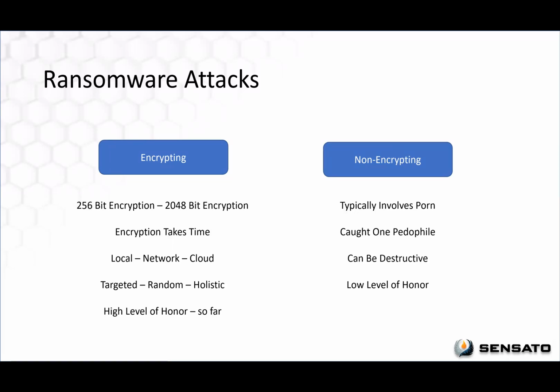One thing I will talk about here is we have seen the use of timers increase in ransomware. What that means is whether it's encrypting or non-encrypting ransomware, we have seen the attackers start to say, we want 40 Bitcoin in the next 72 hours. For every X amount of hours that we go beyond 72 hours, we're going to double or triple the ransom. So it's kind of forcing people to quickly make a decision.